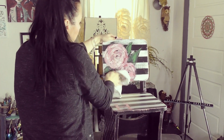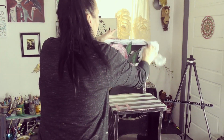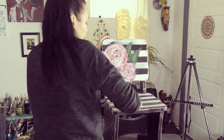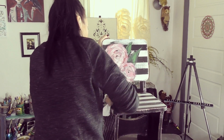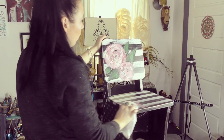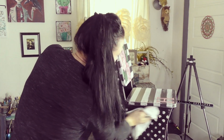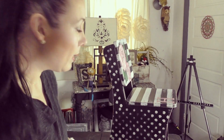You're giving it a nice buff and polish, and by this time, your Monkey Shine is absorbed into your piece. It's packed into the paint pores, into the wood pores, and now you're ready to go ahead and take anything off the top and be left with just a nice smooth surface. So I love it. I'm gonna work my way around and get that done.